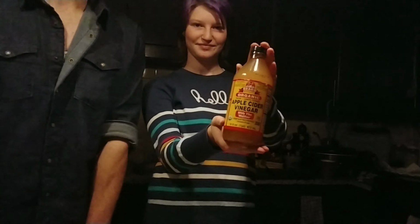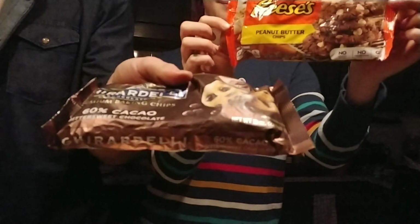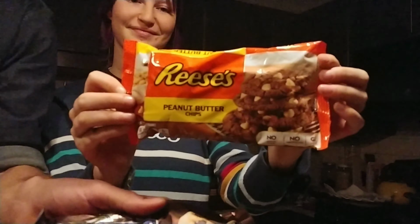So, the final 2 ingredients, I should say, calls for 1 teaspoon of apple cider vinegar. The famous Bragg apple cider vinegar. The next and final ingredient is a half cup of chocolate chips. For this recipe, we will be splitting that half cup with a quarter of dark chocolate chips and a quarter of peanut butter chips. Specifically, Reese's peanut butter chips. Nothing better than Reese's.